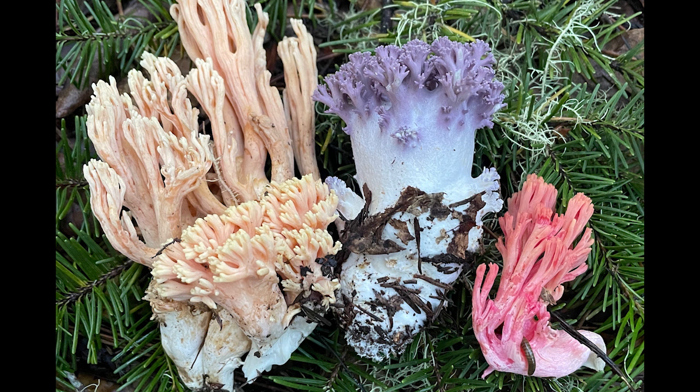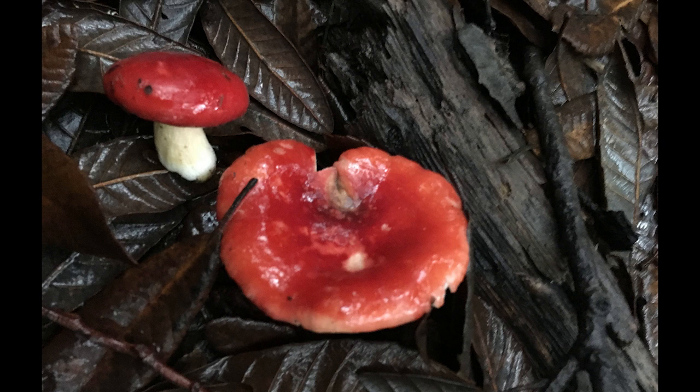So I typed in, red and white mushroom. It was kind of brittle. And that brought me to Russula, which is a genus of ectomycorrhizal mushrooms.